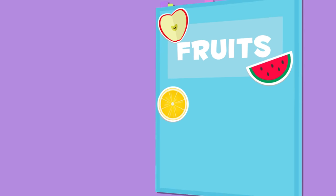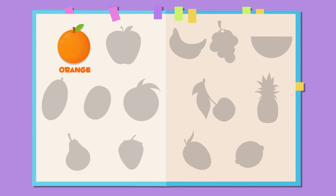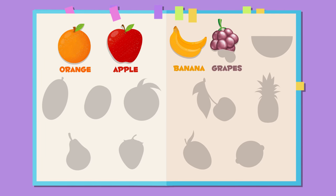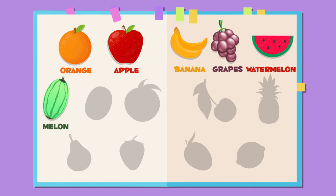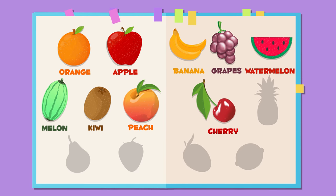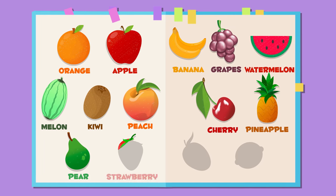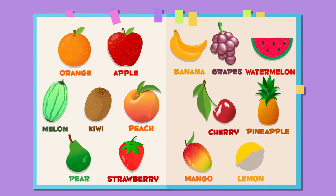We have learned about a bunch of different fruits. Let's review. Orange, apple, banana, grapes, watermelon, melon, kiwi, peach, cherry, pineapple, pear, strawberries, mango and lemon.